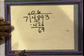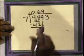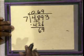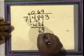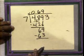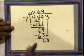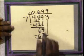7 goes into 69 how many times? I know it. You know it. 9 times. 9 times 7 is 63. So 69 minus 63 is 6. I'm going to bring down my 3. And 7 goes into 63 the last one, which is 9.